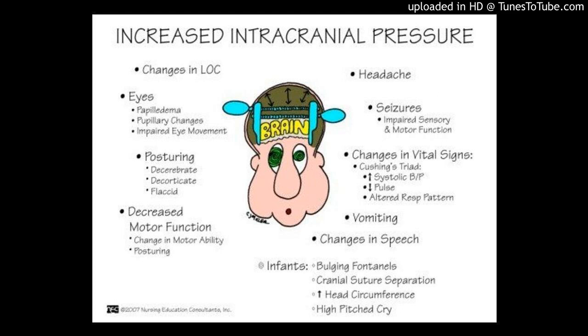The exception to that will be your infant. Because most adults can only accommodate 50 to 100 cc's of blood in their head without having intense intracranial pressure signs. Now, if you get a scalp wound, those things bleed like stink. Because why?